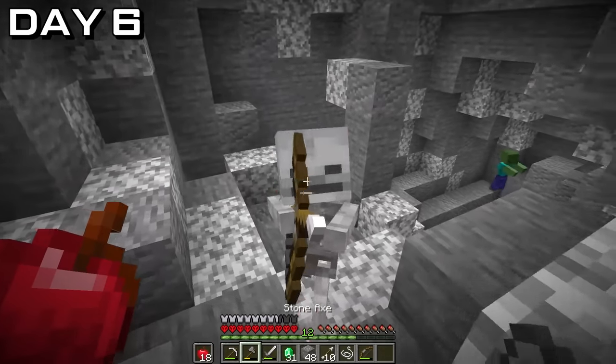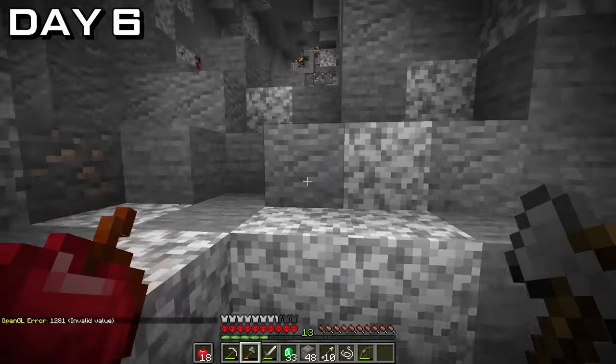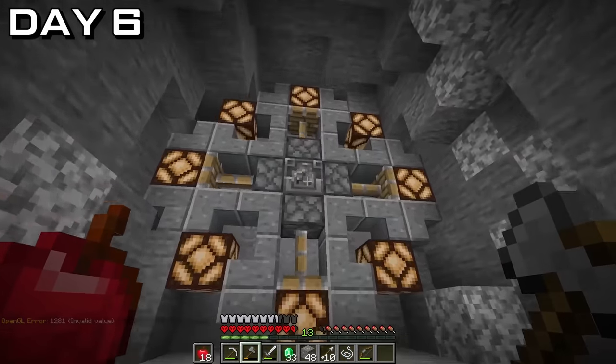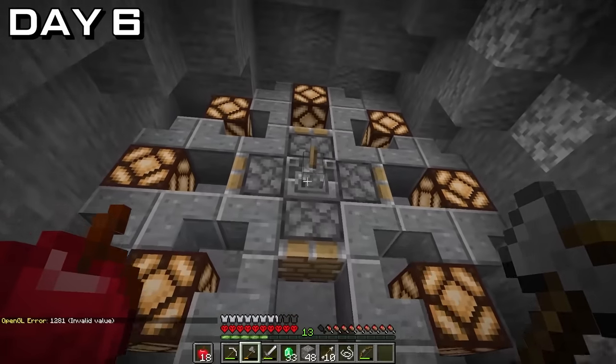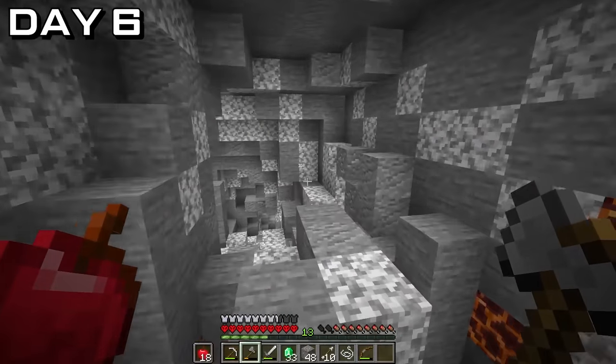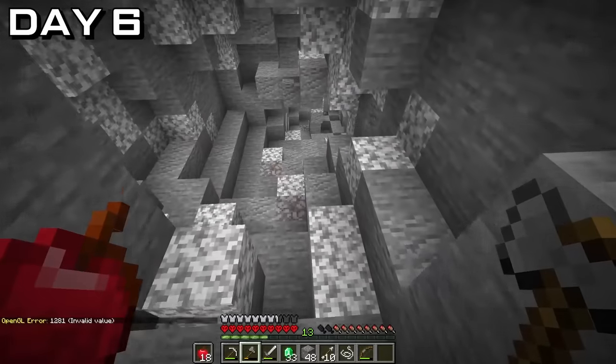What's around me? Okay, go away. Ooh, I did get potatoes though from killing those zombies. But it seems like that door didn't do anything. Let's flip it again. The lights are turned on forever. It seems like I activated something that I probably wasn't supposed to. Let's head up to the surface and see if there's anything crazy happening up there.